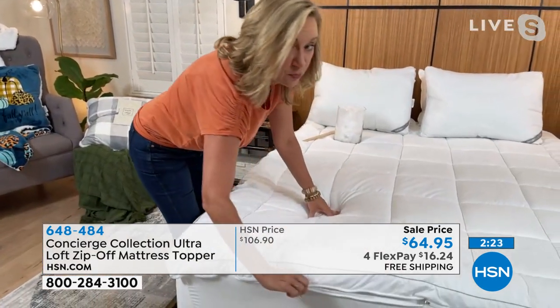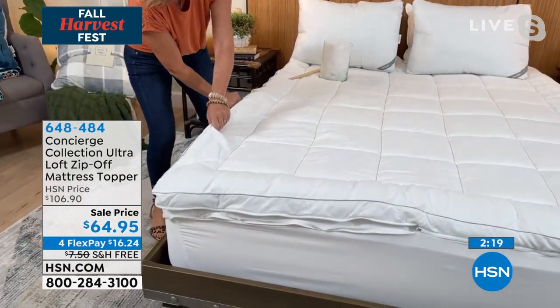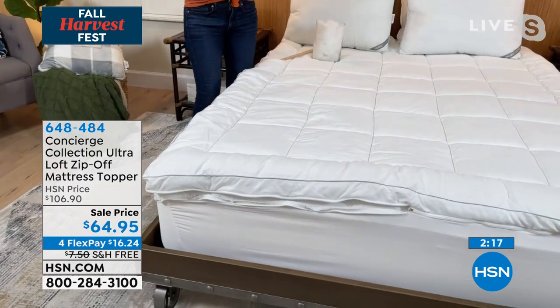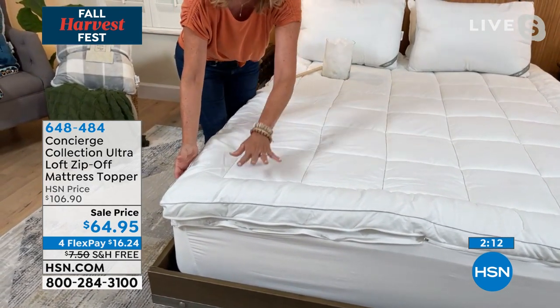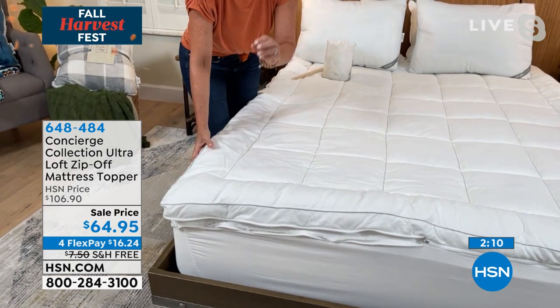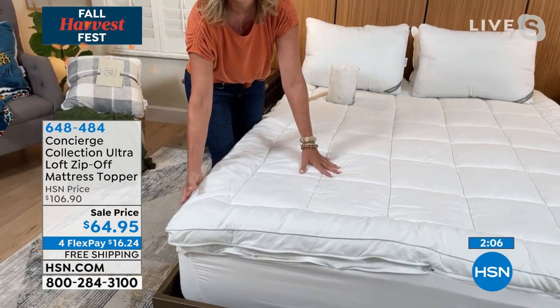When we first introduced this concept, it's genius and well worth the $100+ that it costs. Because remember, you're getting three things. You're not choosing. You're getting an allergen barrier for the dust mites, those particles, those allergens, all the things you don't want to think about living in your mattress.